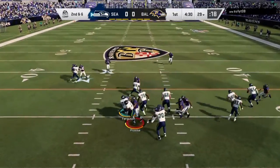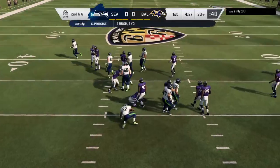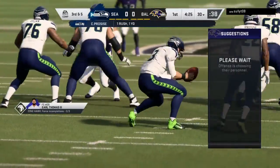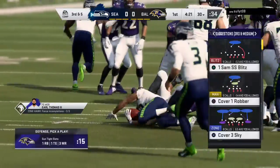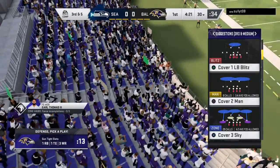The first carry for C.J. Procise. And the big fella stuffed that one up in a big way. I think doubling him has to be a priority because you can't move up to the next level if you don't take care of him first.